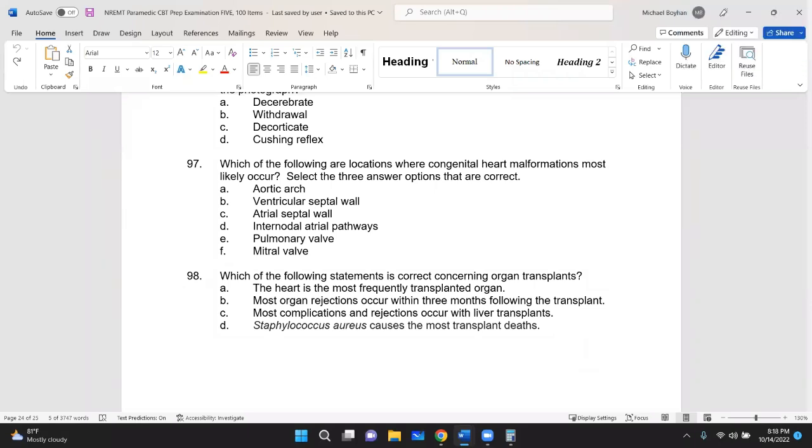Is it both valves and the pathways? If I told you malformations mainly deal with septums and valves. Yeah, septums and valves. Because when we think about malformation of, let's say, tetralogy of Fallot, remember I said there was a problem with the septum, a ventricular septal malformation. Very common. The septum has an issue where there's a hole in it and blood will leak from one side of the heart to the other.